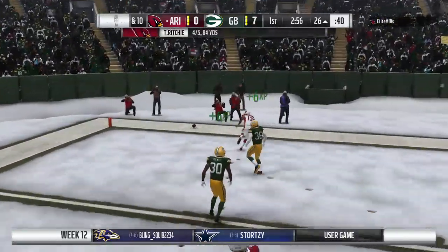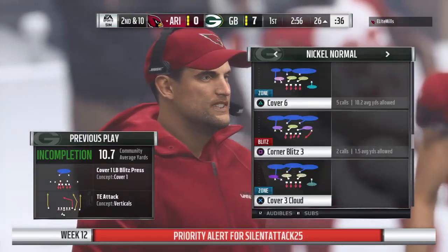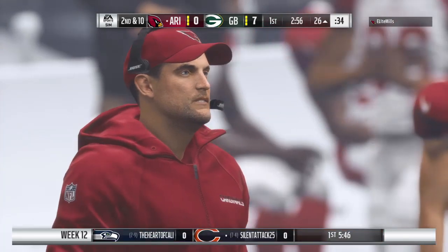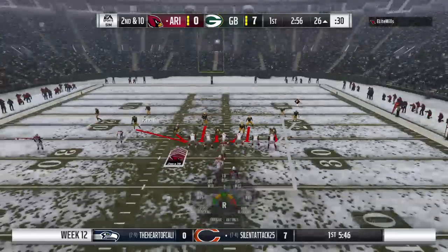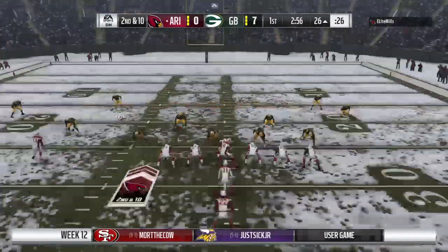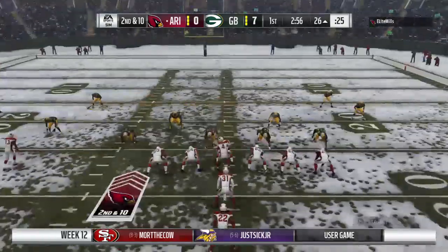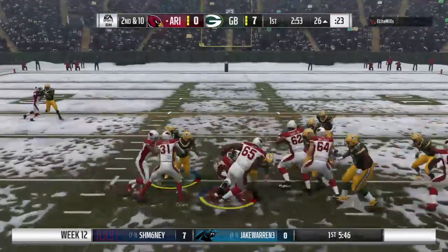It's incomplete. Took a shot, couldn't connect. I'm going to need some help with this one. How did he miss it? Wide open in the end zone. He's not hurried. He's not hit. And somehow, incomplete? Yeah. What happened? During film study, that's one where he's just going to shake his head, not be able to believe it. 6 points go by the wayside on that one.